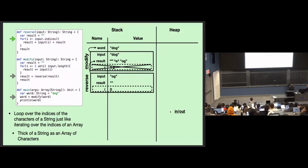Then we keep going through this next stack frame, just like another method call. Our parameter is assigned the value of the argument. We're putting result on the stack, a variable declaration, hit our for loop, and get our iteration variable on the stack in that stack frame. Our stack frames are what's really using the data structure of a stack. Our stack memory really is a stack of stack frames.